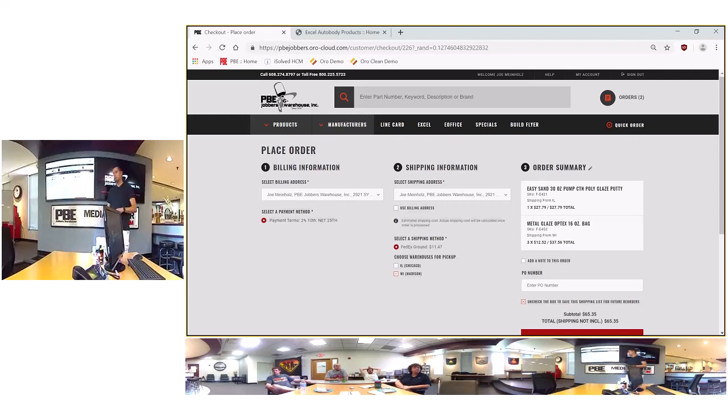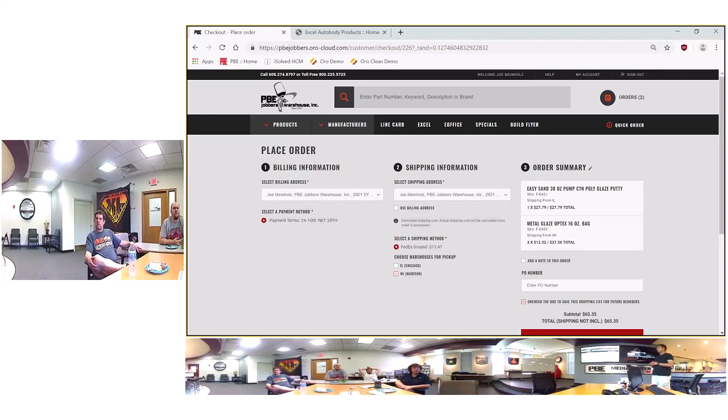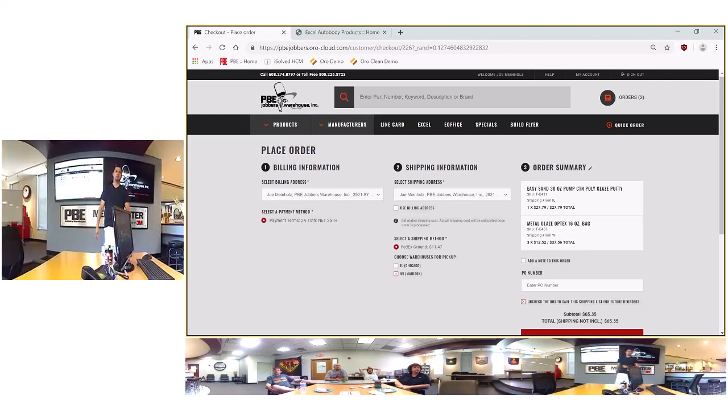Something to note, shipping is always an estimate. It is a rough guess. It is not perfect by any means. What we did do is add a $4 shipping and handling fee so that it gets closer and never comes out too low. It says estimated shipping cost, actual shipping cost calculated once order is processed.